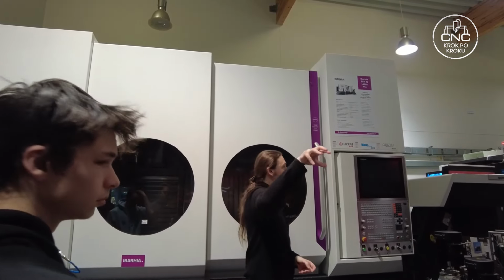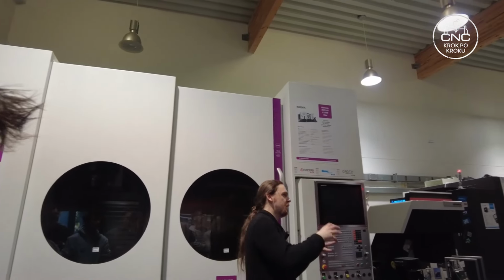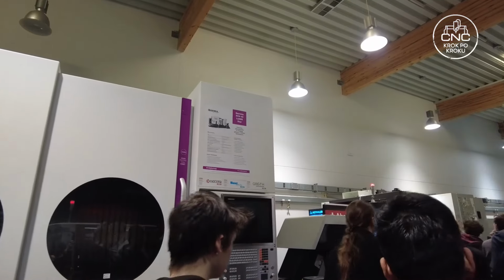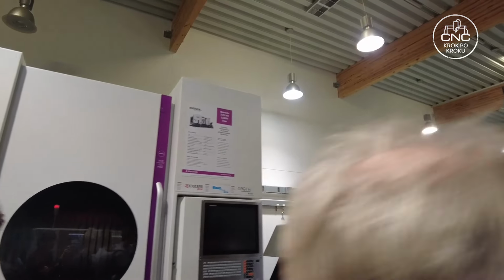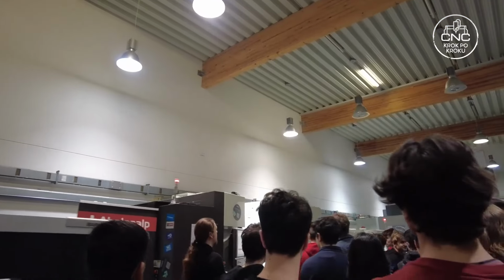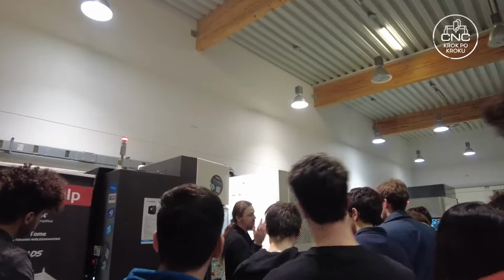So, Nakamura Tome, and we've got Kitamura here. Once again, Mura is part of Japanese surnames. Basically, this is 180 degrees different from the Nakamura. It's also a premium machine. It's like Mercedes or, I don't know, maybe Audi in the automotive world.